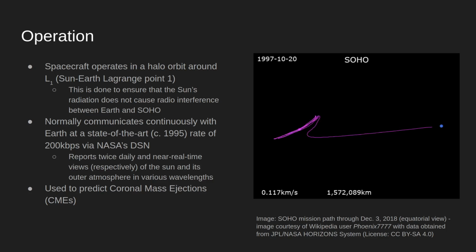Now, it can't actually just sit in L1. If it were to do that, there would be a lot of radio interference between it and the Sun, so we'd have a hard time communicating with it. And also, just actually sitting at L1 isn't a stable orbit. So instead, as you can see in the animation to the right, it orbits around the Lagrange point. And you can see that's its exact movement from its launch or its deployment from the rocket until December of 2018.